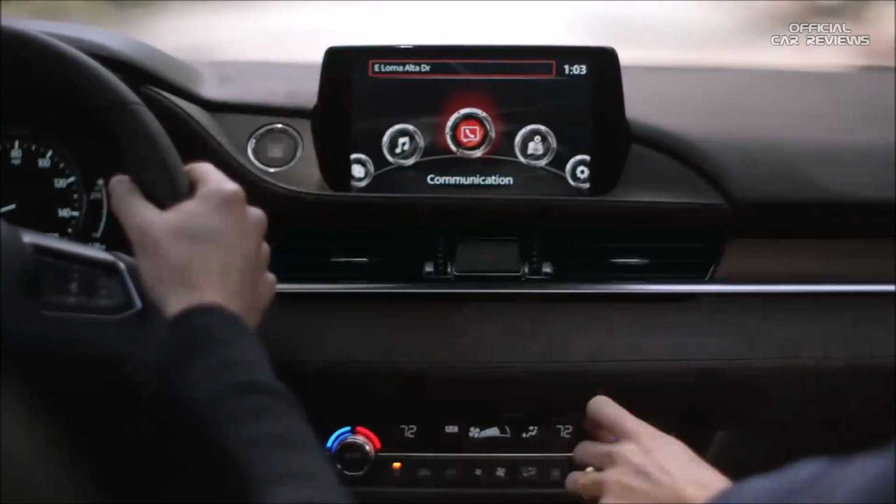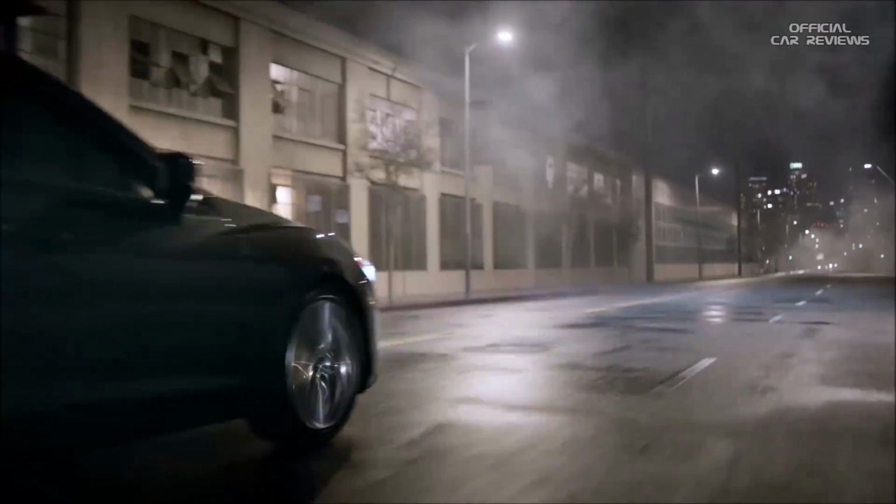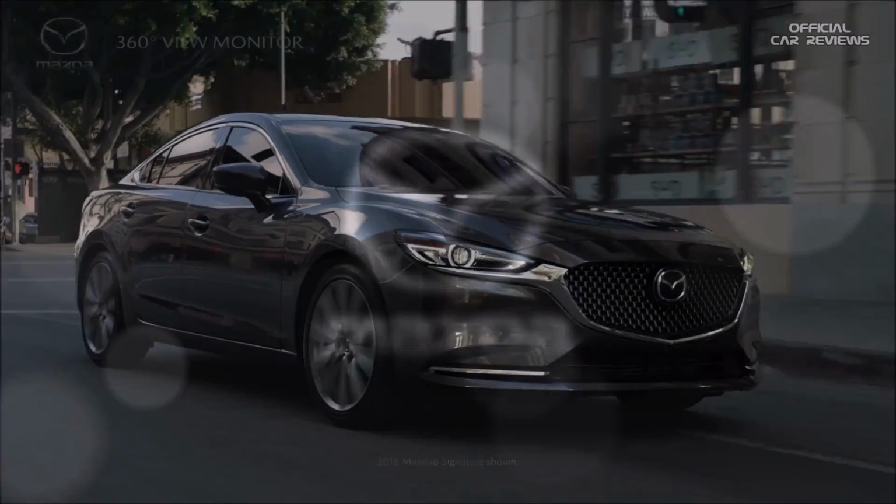Depending on the vehicle conditions and surroundings, it's all the information you'll ever need within a simple glance, which means your eyes can focus on the road so you can enjoy the drive every time.